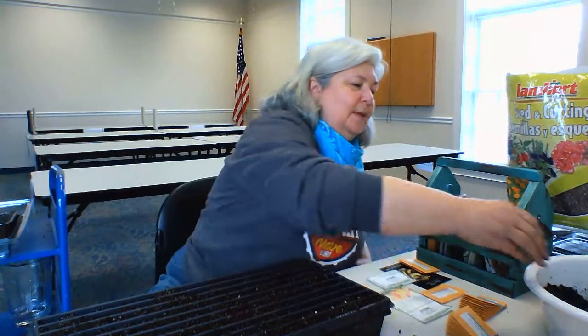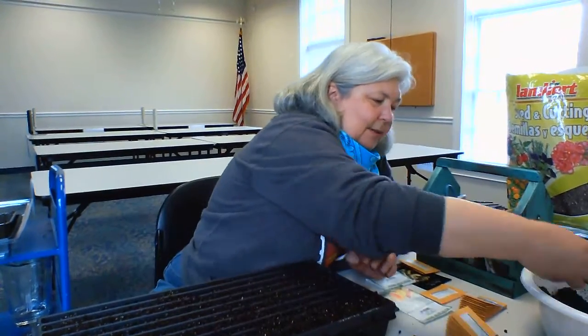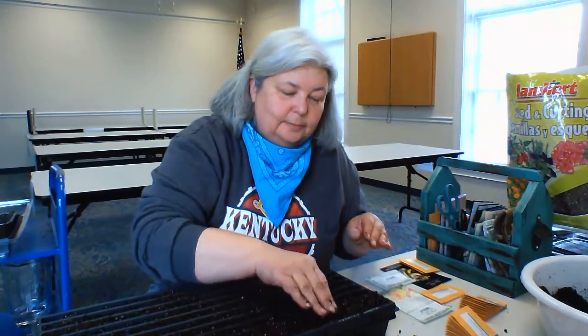I always look at my fingernails to make sure I don't have seeds caught under them. And again, because you're trying to keep your varieties separated, and I forgot to write Habanera on here. Always check yourself. Just keep checking yourself. Because if you don't, you won't know what you got.